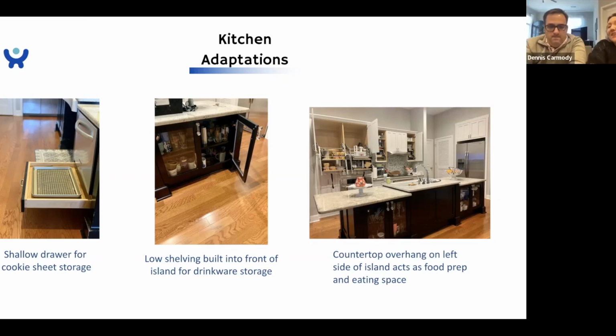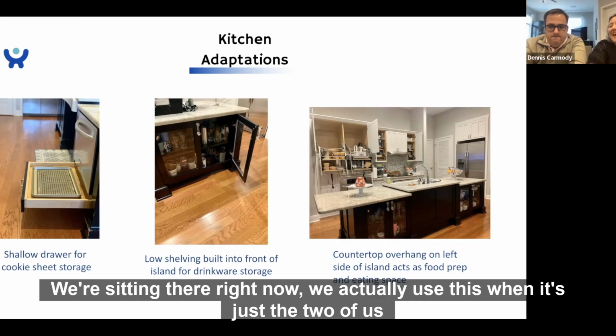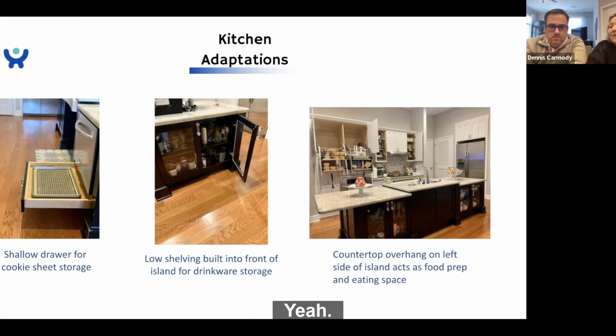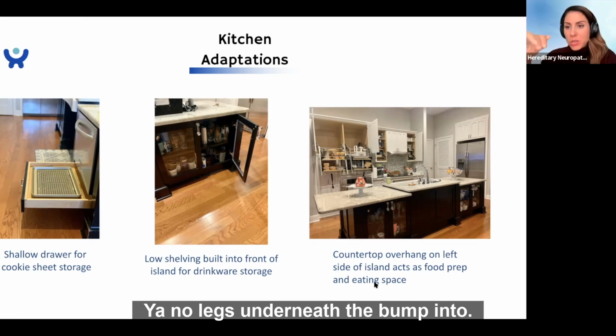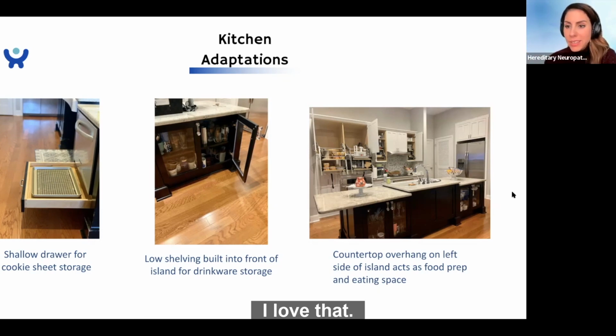Kind of, yeah. We're sitting there right now. And we actually use this, but it's just the two of us because our table. Yeah. Yep. So that's amazing. Yeah, no, like legs underneath to bump into. I love that.